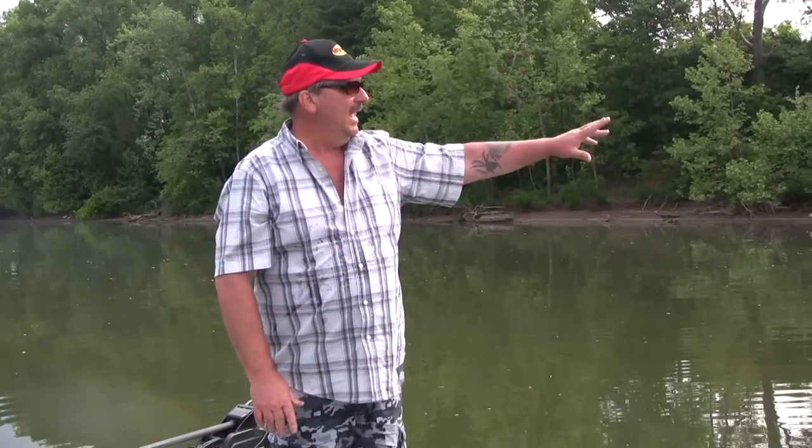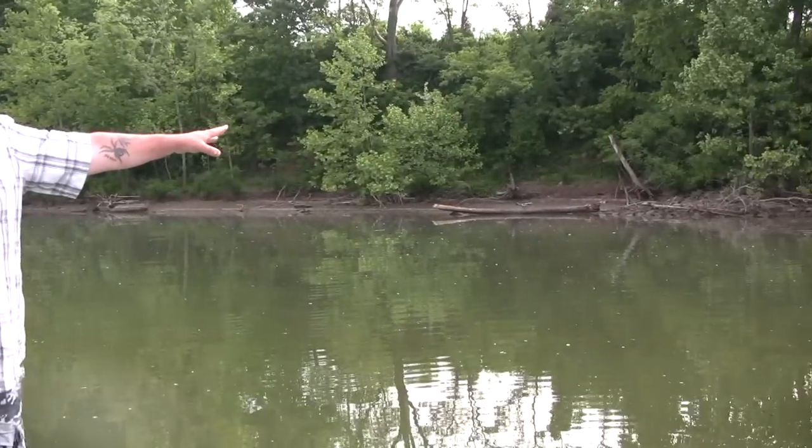As far as a place to catch these catfish on the Ohio River, you can use your electronics. There's a lot of guys that depend on their electronics, but I'm more of an old school guy. I do use my electronics for finding depth and ledges and such, but I also use my gut feeling when I see stuff on the bank that I like.